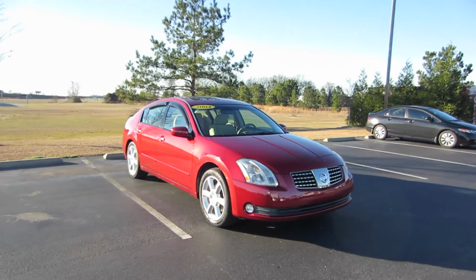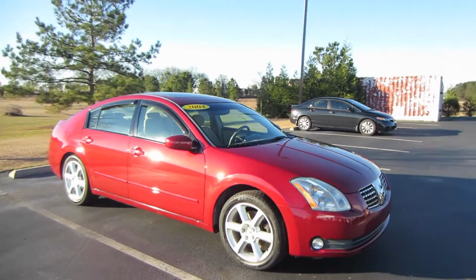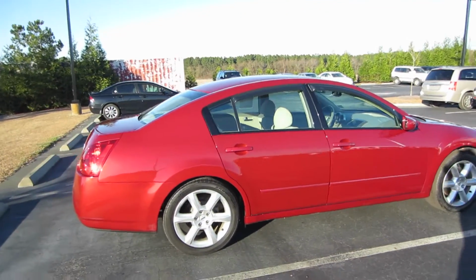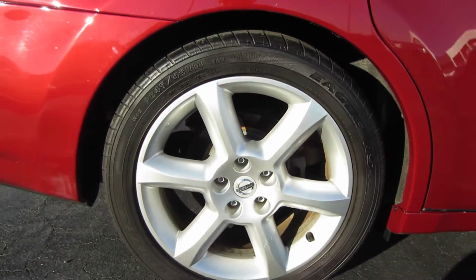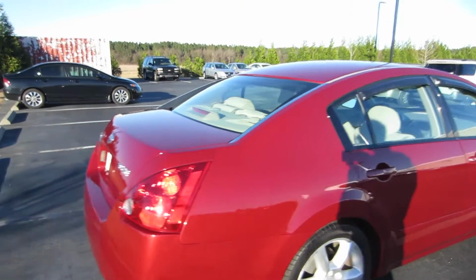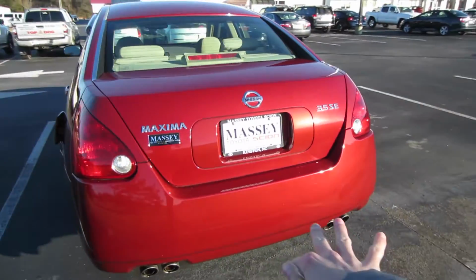Here in front of me, I have a 2004 Nissan Maxima SE. The exterior color is known as red opulence, and it has the cafe latte cloth interior. Now coming to your wheels, you are riding on Goodyear Eagle RSA tires. These are P245R18s, 18-inch alloys.